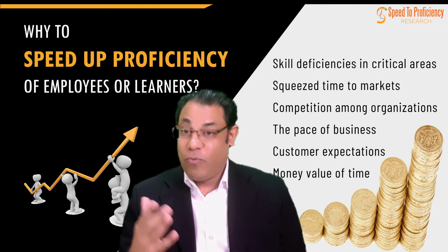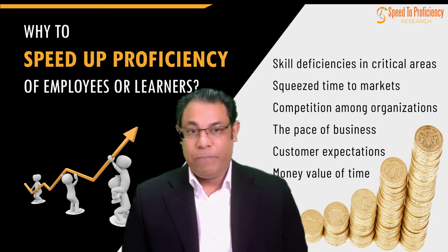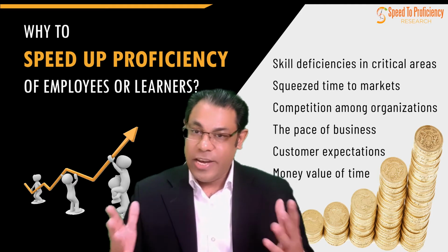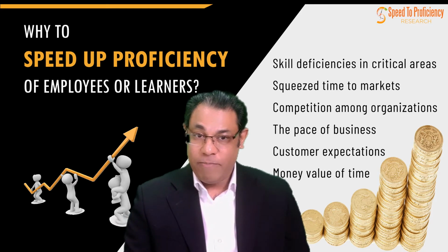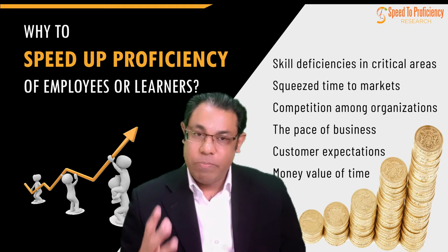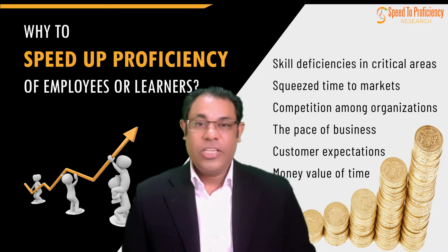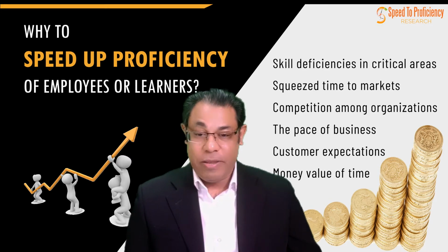They can innovate faster by coming up to speed faster on new technologies. That helps organizations shorten time to market for their products or services. Naturally, organizations which can develop employees at a faster rate would stand out in the competition because employees would produce solutions at the pace of business and be able to meet customer expectations. They start bringing in business. Nevertheless, that's the money value of time.